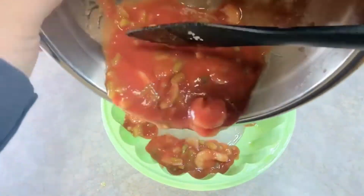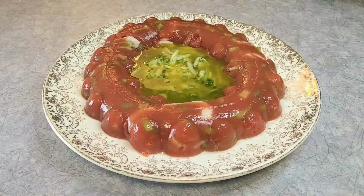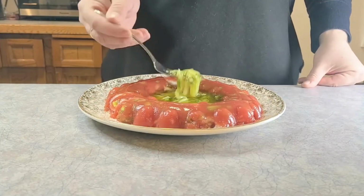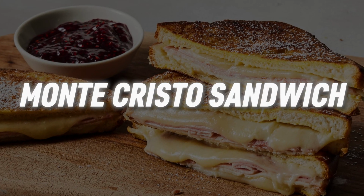Though Jell-O desserts are still around, the art of the molded salad has nearly vanished. Maybe it's time we embrace a little wobbly nostalgia again. And would you dare try it? Number 7. Monte Cristo sandwich.